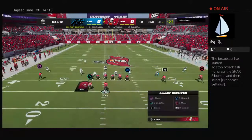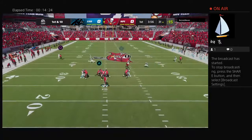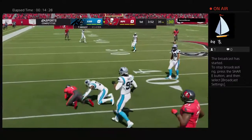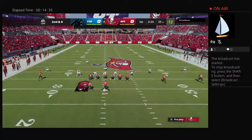Line of scrimmage, the 31 now on 1st and 10. Now Brady. Throw left side complete. That's Jackson. 4 yards the result on the first play from scrimmage. Second down.